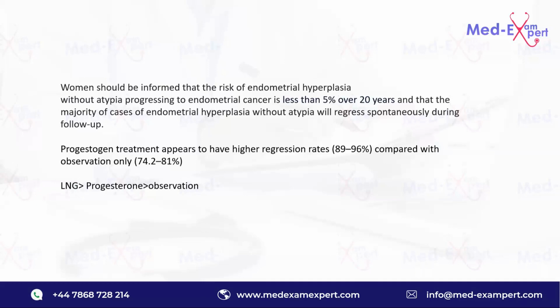No, dear, it's not 60 to 80%. 60 to 80% is for progesterone therapy, not LNG-IUS. Remember that LNG-IUS has a higher regression rate compared to progesterone therapy, and progesterone therapy has a higher regression rate compared to observation. If you can see, guys, the last line I have put in: if the BMI is less than 35, the patient is non-obese.